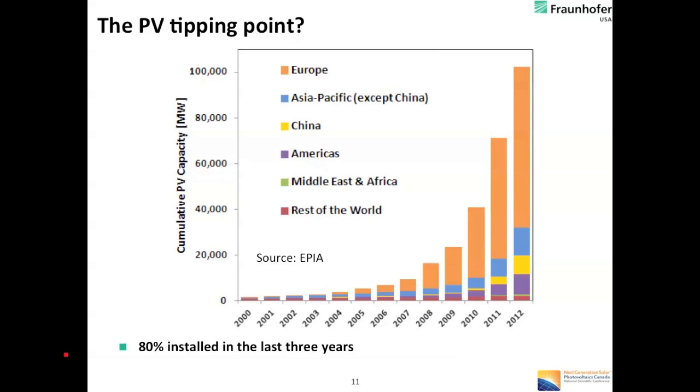One thing to note here is how recent most of the PV installation is. Obviously, with a very high growth rate, what that means is most of the PV out there is relatively new. And so if you go back to, say, 2009 at about 20 gigawatts, that's about where the knee is of this year's total installed capacity. So in other words, with 100 gigawatts now installed, 20 gigawatts back in 2009, 80% of all the PV in the world is less than 3 years old. And quite a bit of it was installed by companies that are probably not a whole lot older.